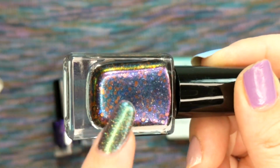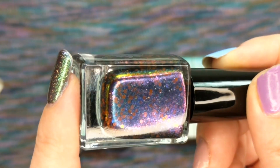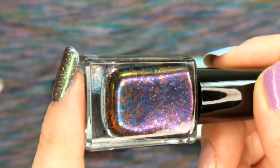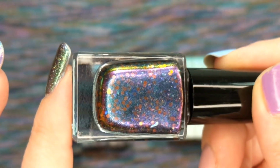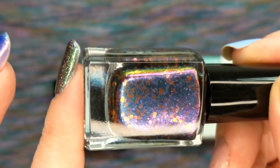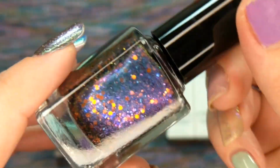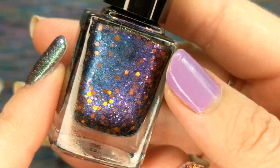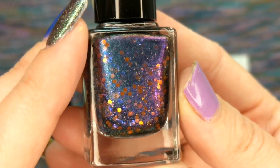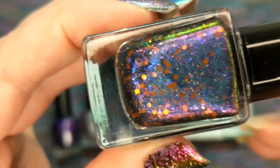I think you can sort of get a glimpse of that electric green. I think on camera you're going to see it as more of a gold, but in person it is a vibrant emerald green that shifts to electric green. And pink and gold and orange. It's everything. This is amazing. If you don't have this one, this is another one that I highly recommend. Beautiful.